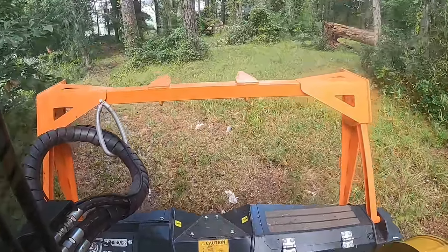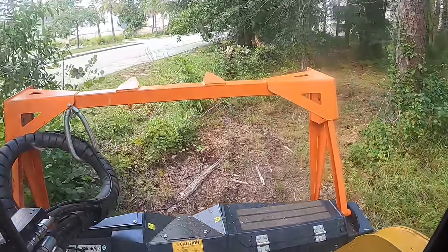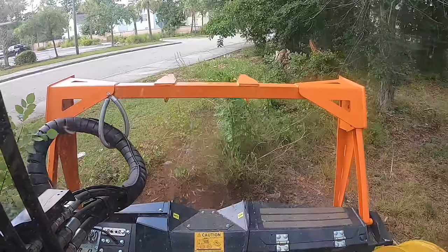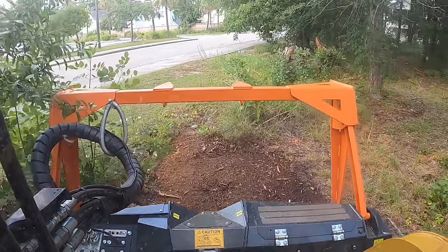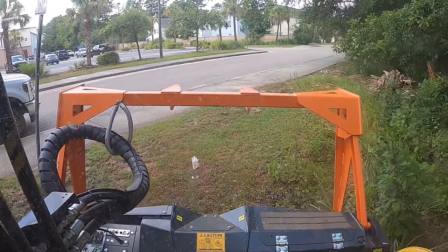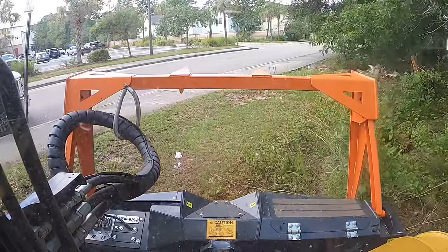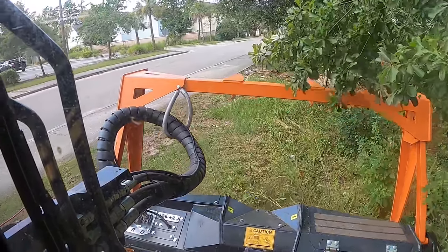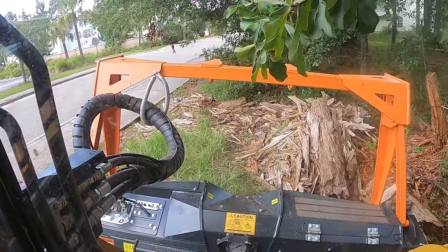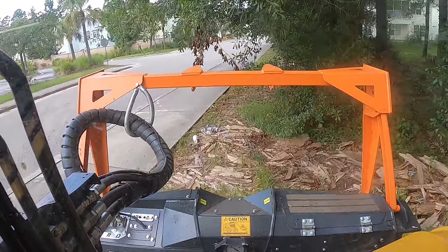As I drive through here, you can see where I kind of came through here initially with the zero turn a little bit. I don't know how I ever did mulching in these little lots next to the street without a door. It's great. I got a big pile of tree here. You see the deadfall after that storm, there's just stuff everywhere.